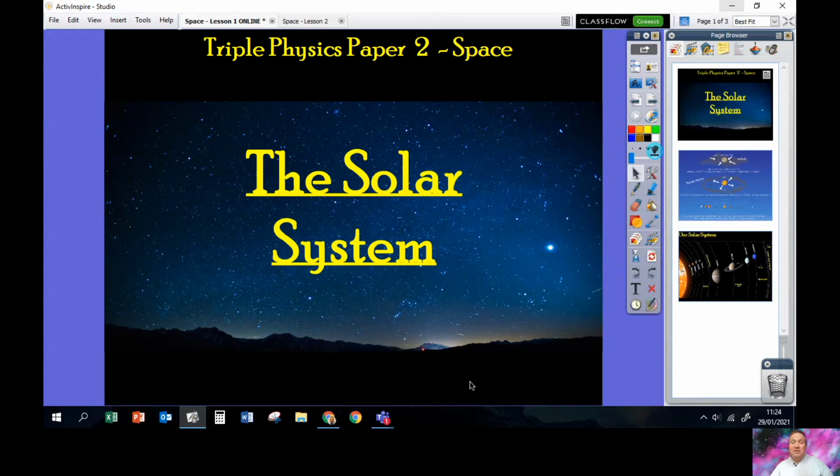But for our triple physics, for our GCSE, we need to take that to the next level. We need to have a much more comprehensive view of all the stuff that's in the solar system. And to start off with, we need to think about how the solar system was formed in the first place. So first thing I need to talk to you about is that formation of the solar system.